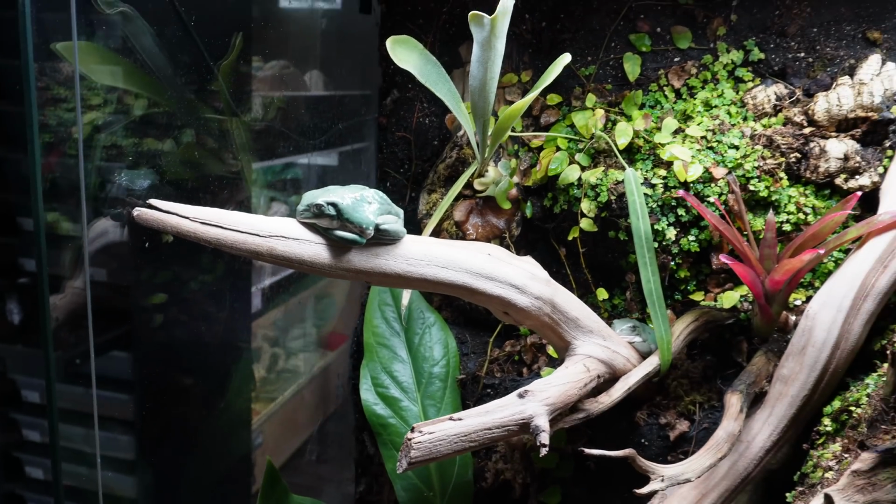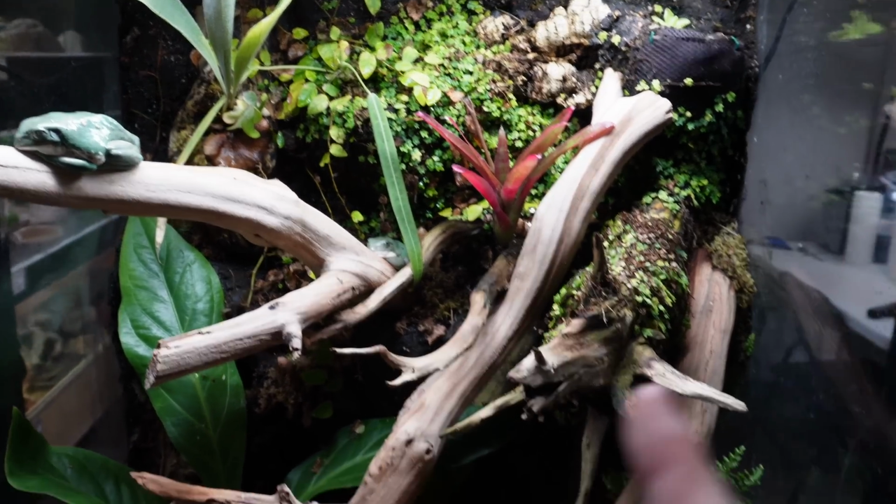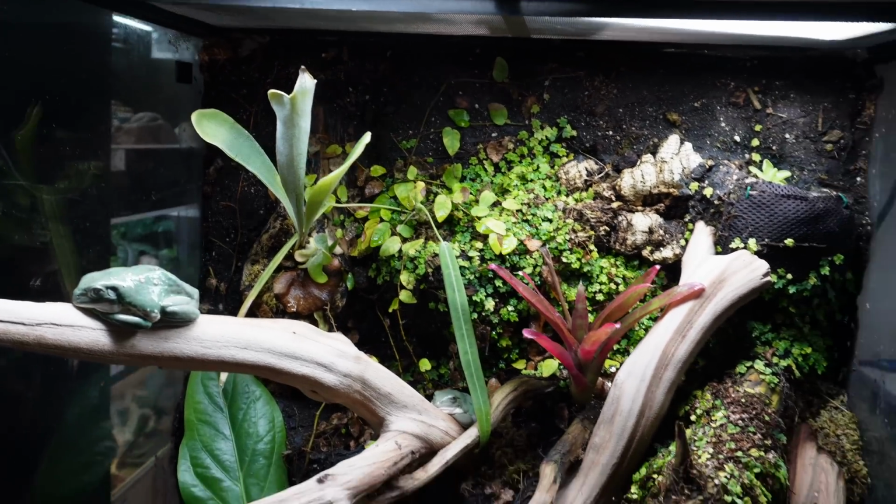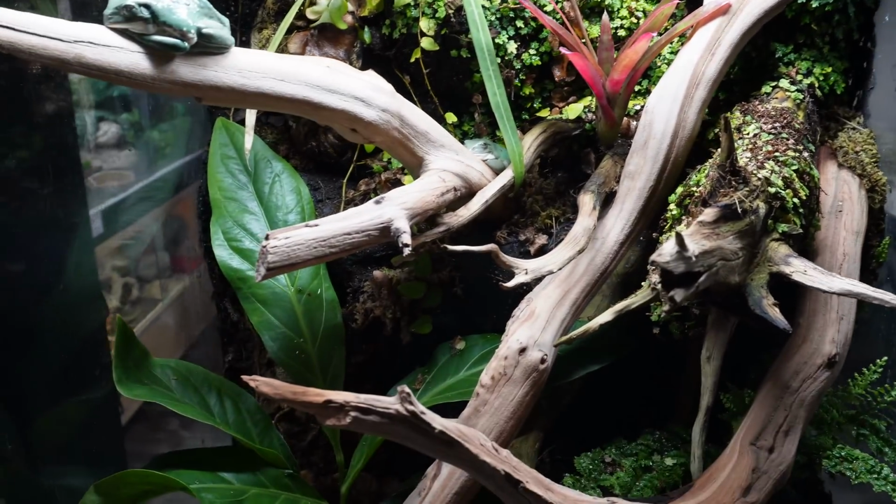These guys are a very cool species of frog that we ended up getting from Mike Novy at Rainforest Junkies at the last Tinley, which we are going to Tinley this year. On a side note, if you guys want to meet me there, please say hi. I will be there. Anyways, back to these guys.